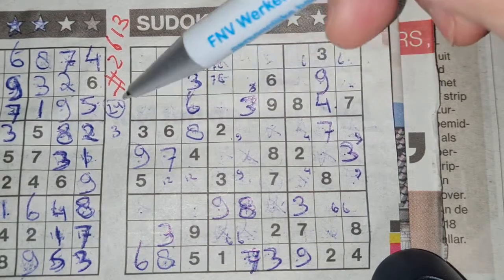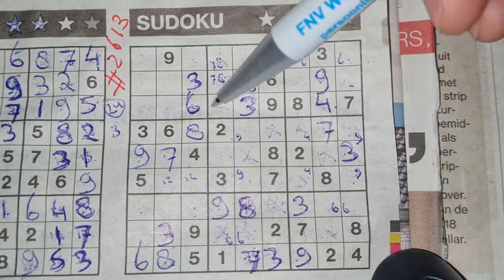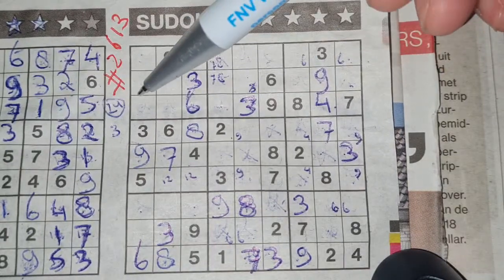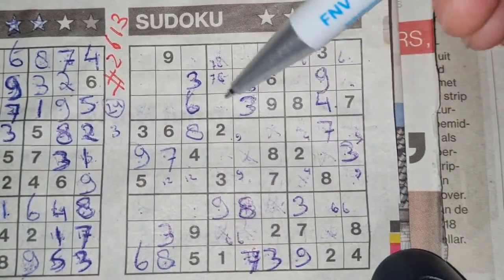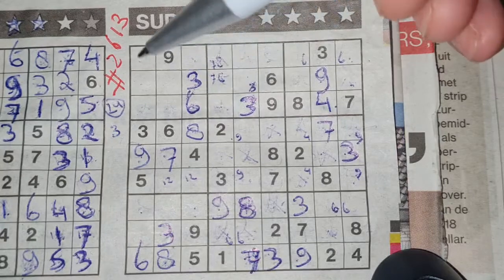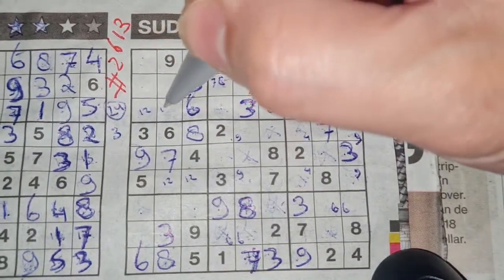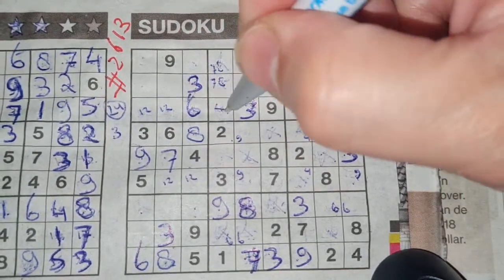Ah, the third row. Three missing numbers in the third row. Those numbers are the 1 is missing, the 2 is missing, and the 5 is missing. And look in this column. We have a 1 and a 2 here, so no 1 and 2 in this box. The 1 and the 2 go in those two boxes. Let me mark those two boxes. It's a pair. So one digit left in the third row for the number 5.